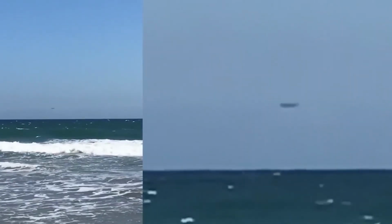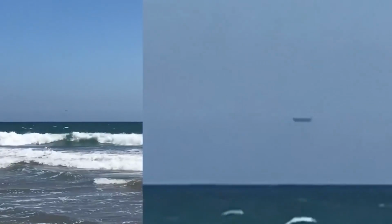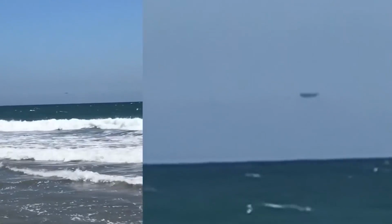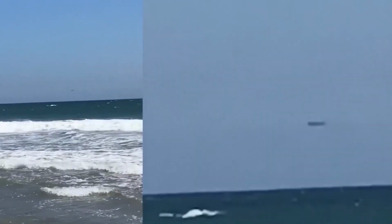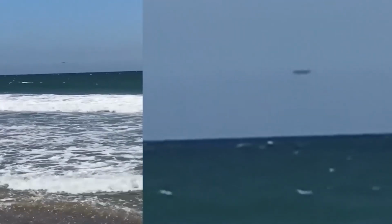From Ventura County, of what looks to be a massive cigar-shaped craft. Is this unusual in this region? Well, yes and no. This is actually an area where there's a huge amount of activity of UFOs over the water. USOs, these are objects coming in and out of the water. This is great footage. It's really interesting to hear the witnesses themselves talking about what they're seeing as they're filming it. This is clearly a large object.